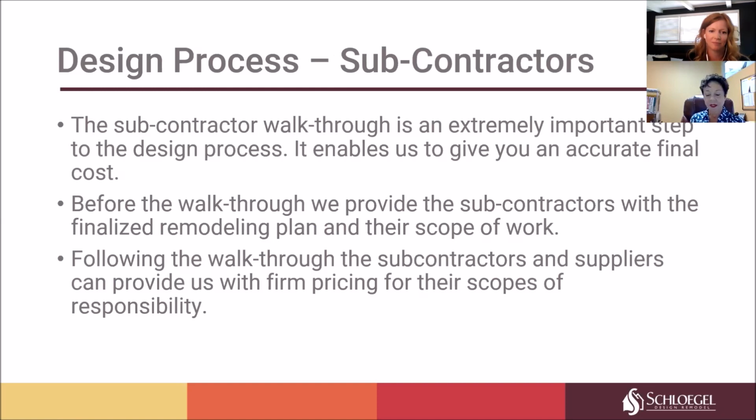After we've gotten through the plans and we've made a lot of our decisions, subcontractor walkthrough is a very important step in the design process as well. During this time, we have developed the plans. Now we have a plan. We have an electrical layout.